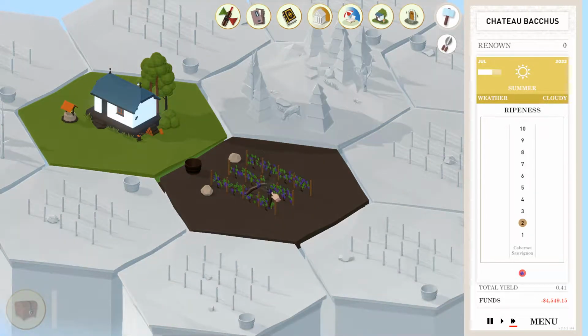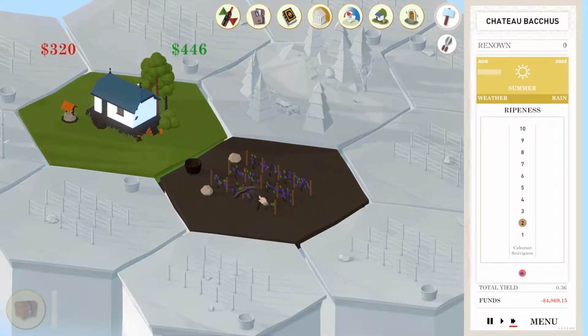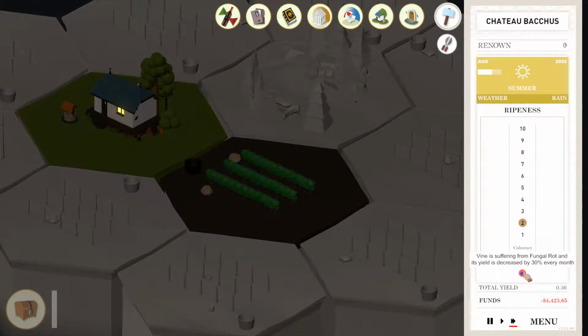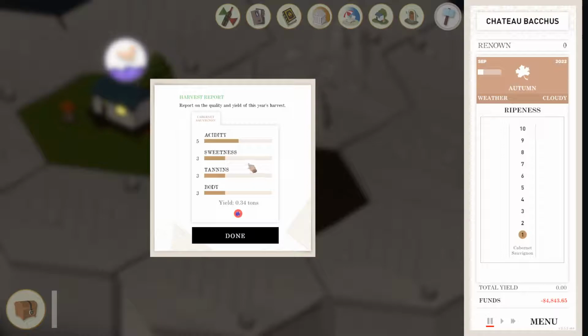Oh man, it's tricky. Let's trim it back one more time, but not too much. Just leave some greenery on there to help us out. So, looks like we're still getting the green popping up there. Oh, hey, the harvest, sweet.